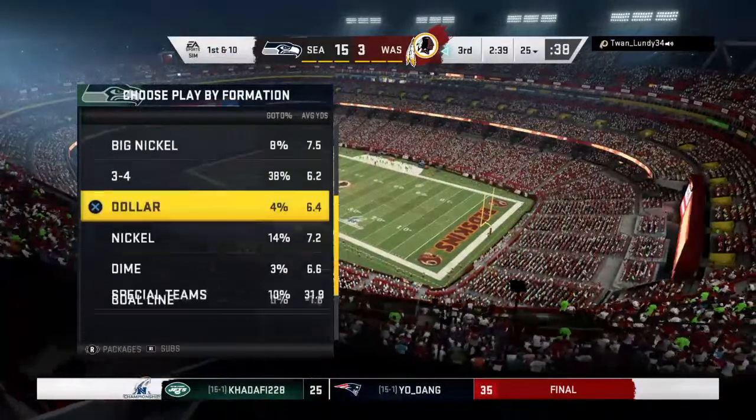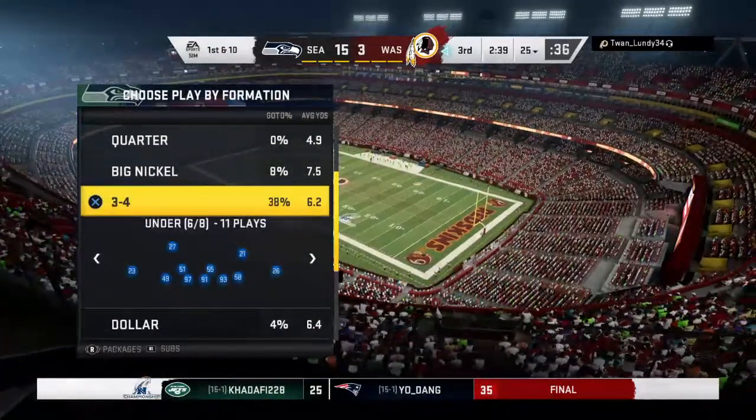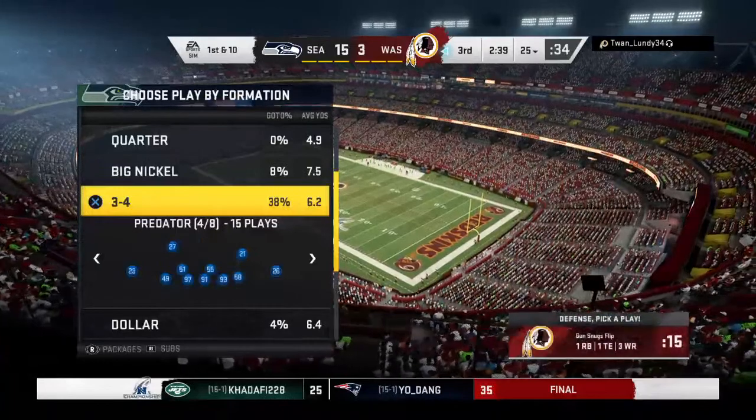The Redskins take over 1st and 10 at their own 25-yard line.